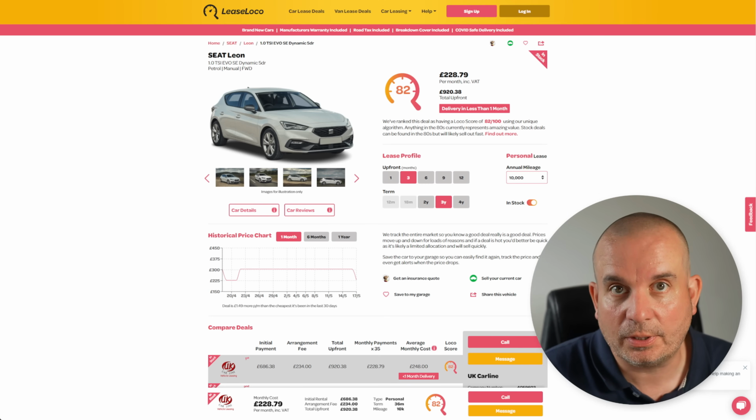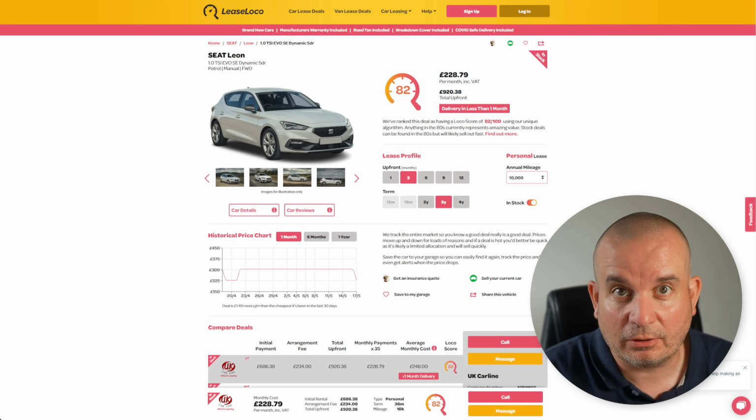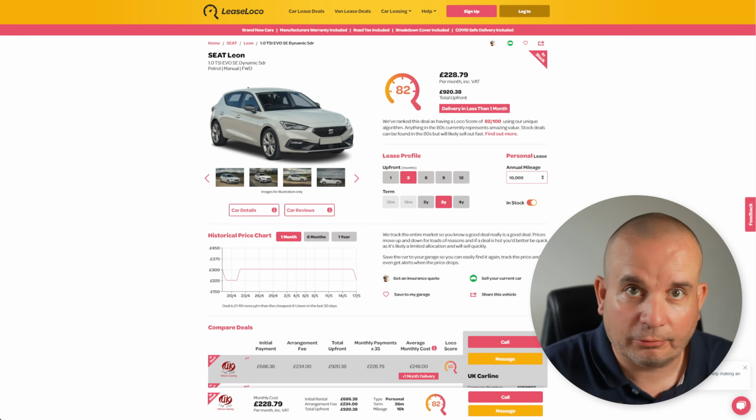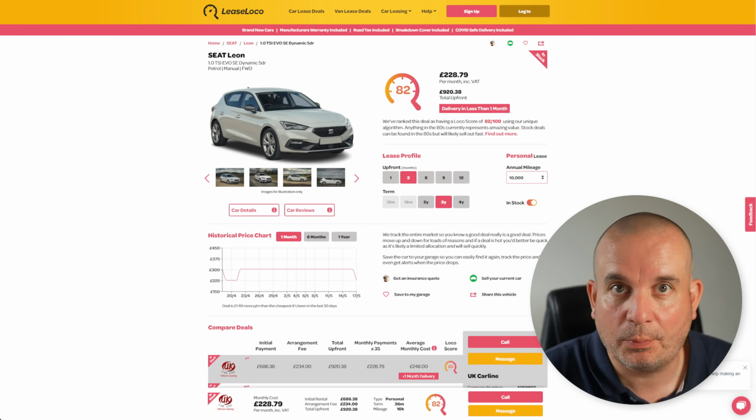I'm starting with the lowest, going up to the highest, and I've got loads of deals here, so I'm really going to rattle through these more so than I normally do. I'm going to try and get through as many of them as possible in about 10-12 minutes for you. These are all 3 year, 3 month upfront, 10,000 mile deals as per.